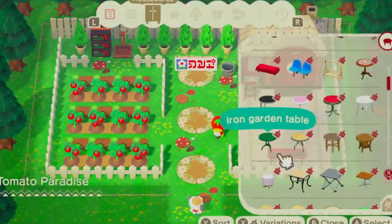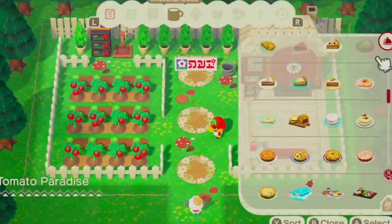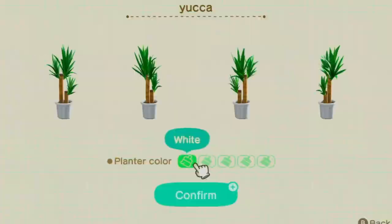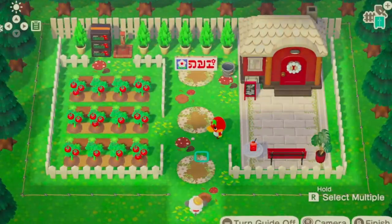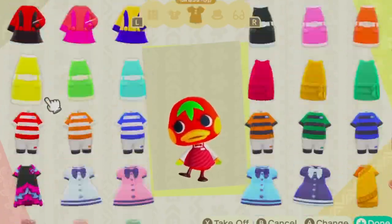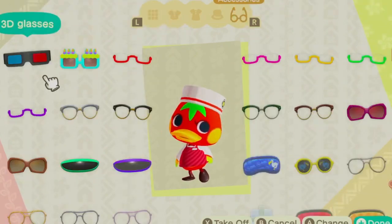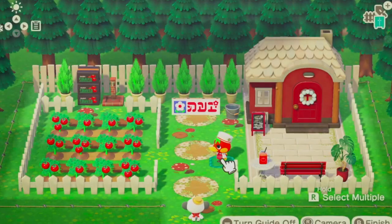it's a tomato farm. We've got some outdoor seating. When it's too busy, you can't get inside. You can wait on this lovely bench out here and drink some tomato juice, and we love that for you. Again, not too crazy here. And we're changing Ketchup's outfit, of course. Got to give her a nice little employee uniform. I think she just looks so cute.